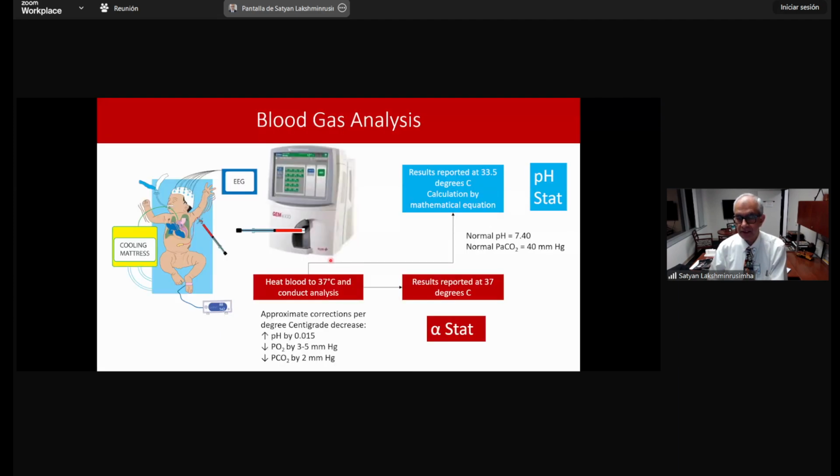So temperature is a really interesting phenomenon, and I'm not really sure what you do in your center. In the US, approximately 70% of the units tend to correct the blood gas for the body temperature. The other 30% don't correct it. When you correct and report the results at 33.5 degrees centigrade, this method is called the pH stat method. Whereas if you report the blood gas at 37 degrees centigrade, that approach is called the alpha stat method.